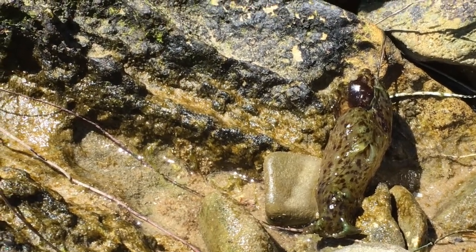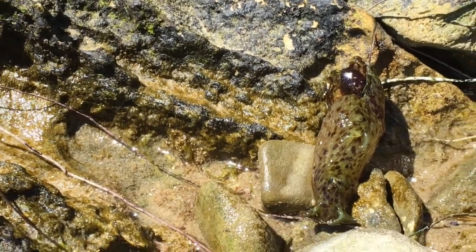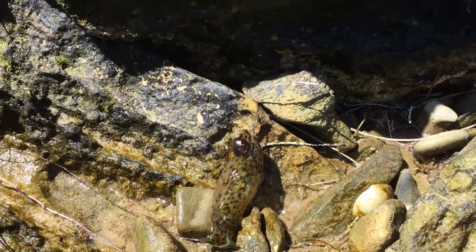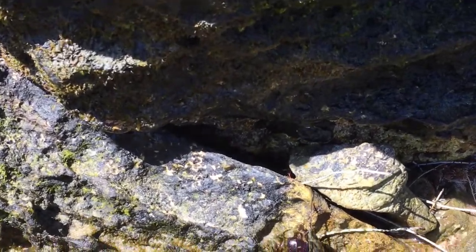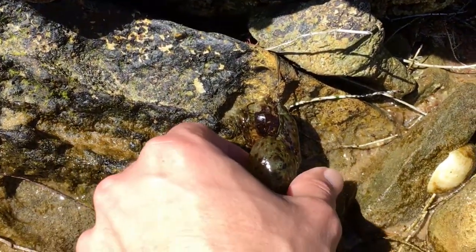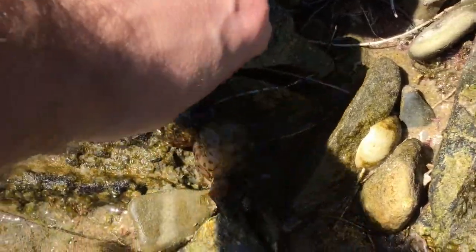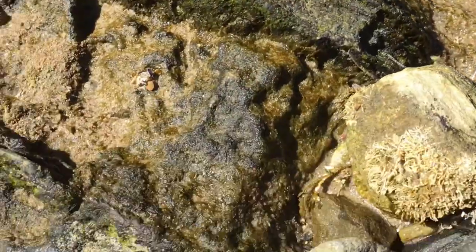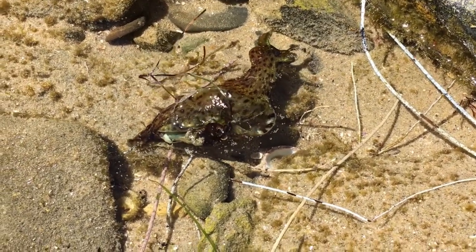This guy looks like he's stuck. I'm gonna give him a little hand. Get him back down into that water. The tide went down. We're at low tide. And it looks like it kind of crept down on him here. Come here, fella. Oh, he's wrapped up in something. There you go, guy. There he goes.